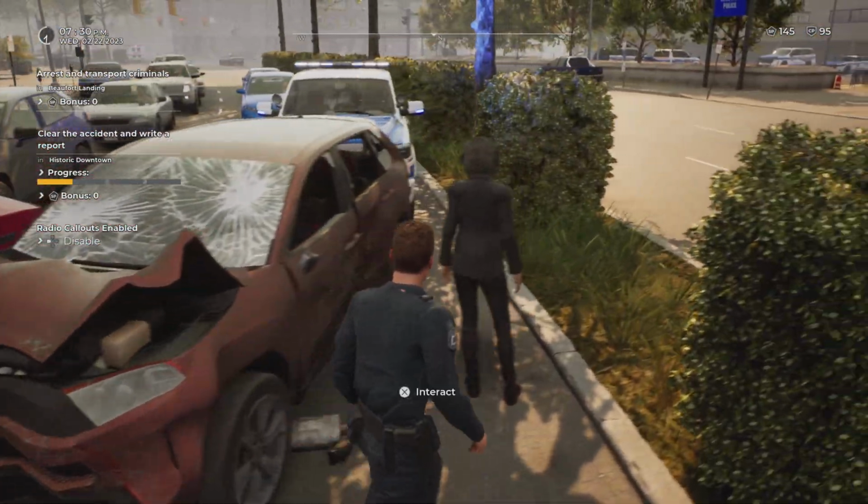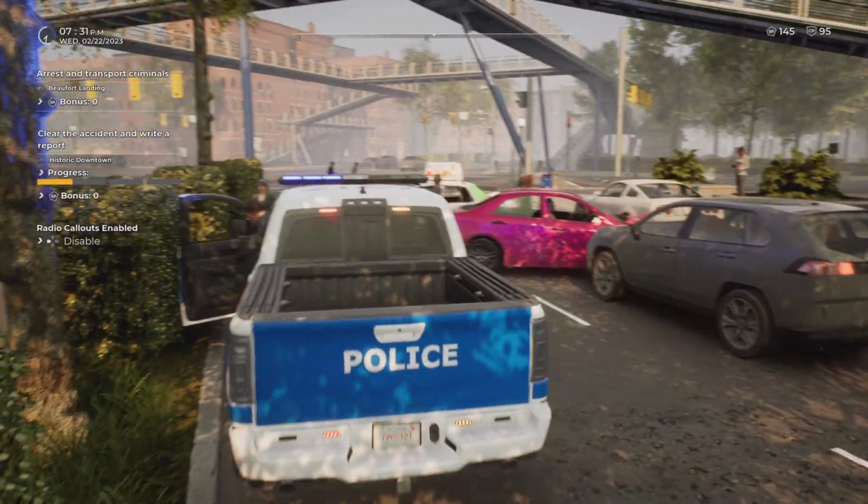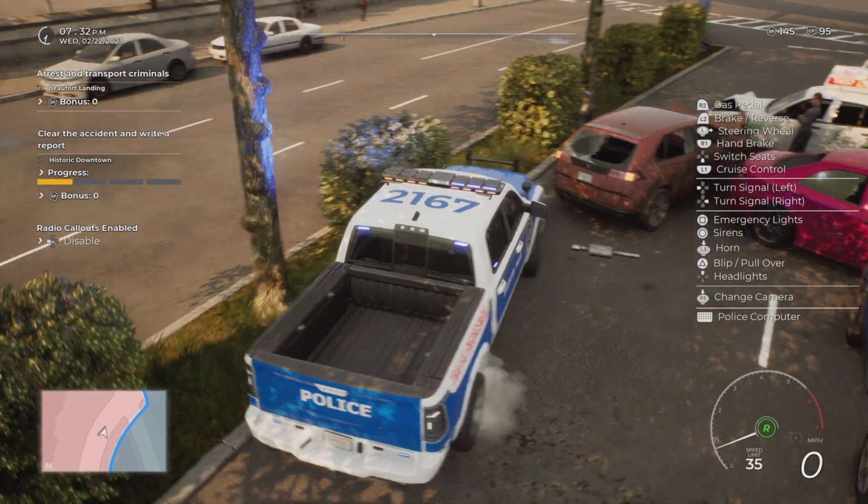Alright, now the ambulance is gone. I'm gonna try to do this tow thing real quick, because I really wanna see how this works. Are these bushes hard? Yeah, they are.